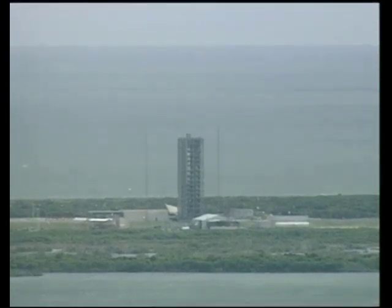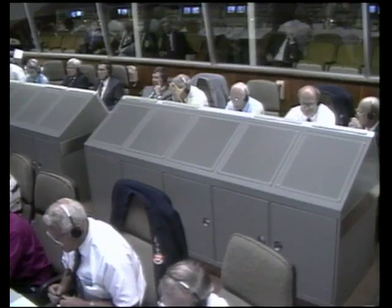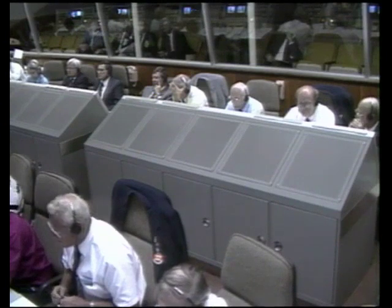About a half a minute, we'll be starting. T-minus 2 minutes, 30 seconds. We'll be starting all of the launch data recorders here on the ground to get flight data.